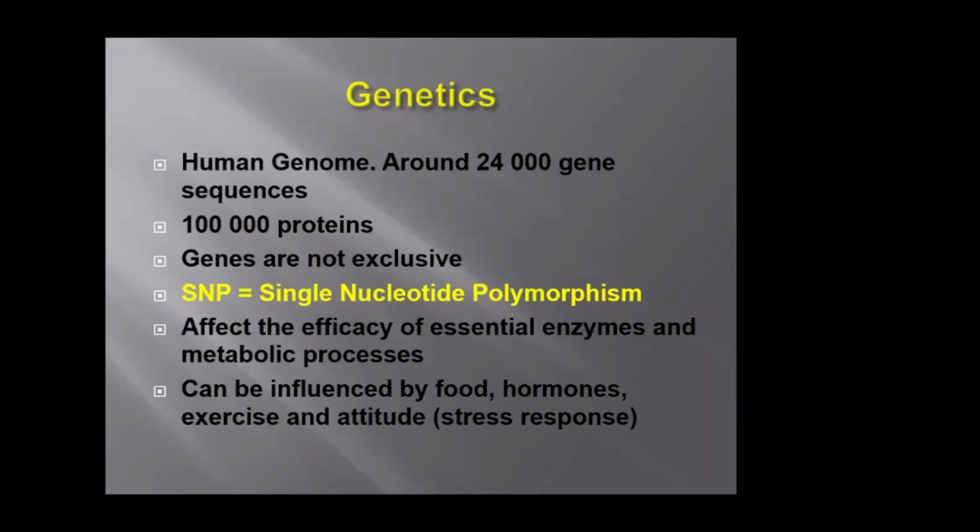So what happens is that in our gene sequences you get something called a SNP. A SNP refers to a single nucleotide polymorphism. And really what that means is the beads, I'll call them beads, the fancy name is nucleotides, that make up a gene sequence for a particular protein. If one is wrong, it's called a single nucleotide polymorphism.